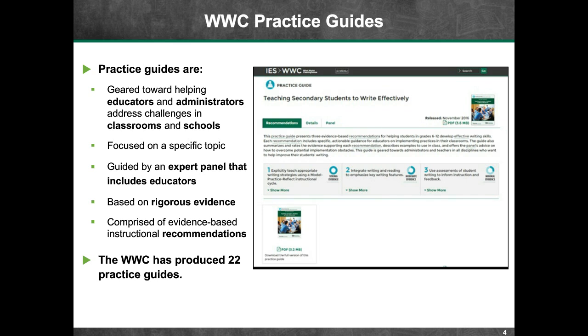Practice guides typically include 3 to 5 evidence-based recommendations that can be implemented in a school setting at little to no additional cost. They are designed to be compatible with your school or classroom's existing standards or curricula. Each recommendation is presented as a set of practical action steps that describe how to implement the recommendation and include many examples. Each recommendation concludes by noting some common obstacles to implementing the recommendation and providing the panel's advice on how to overcome those obstacles.